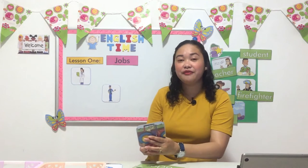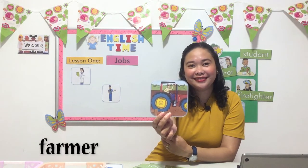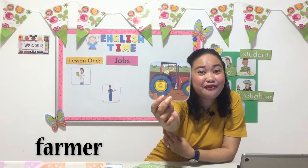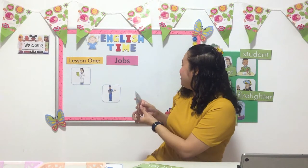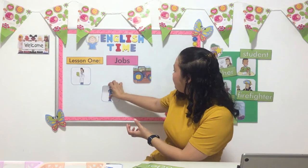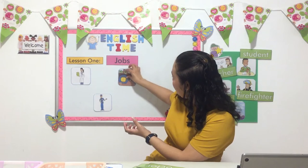For our third word, we have farmer. Farmer. Can you see the farmer? Yes, this one's the farmer. Move this one here, and this one here.